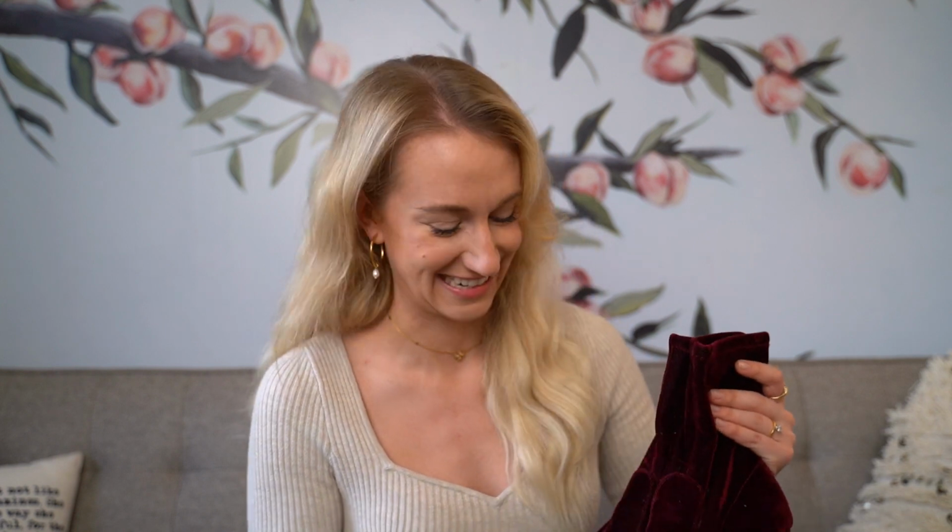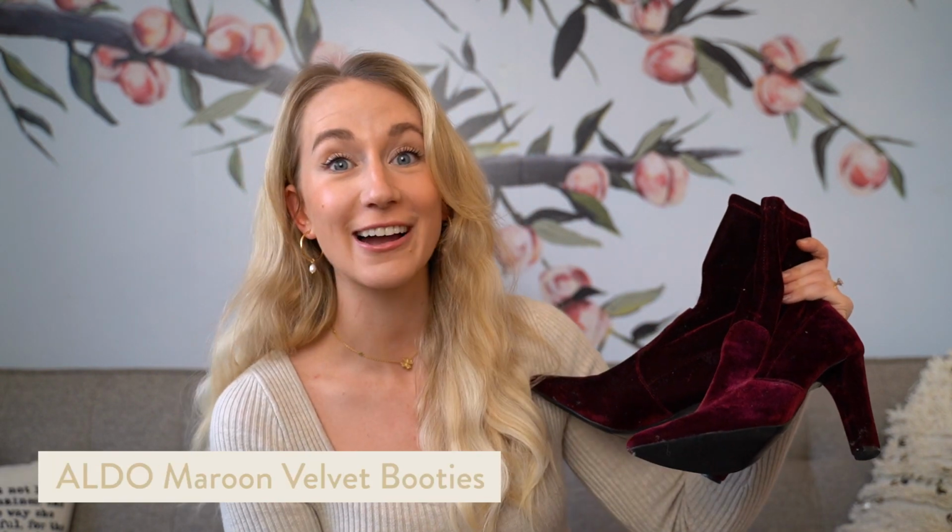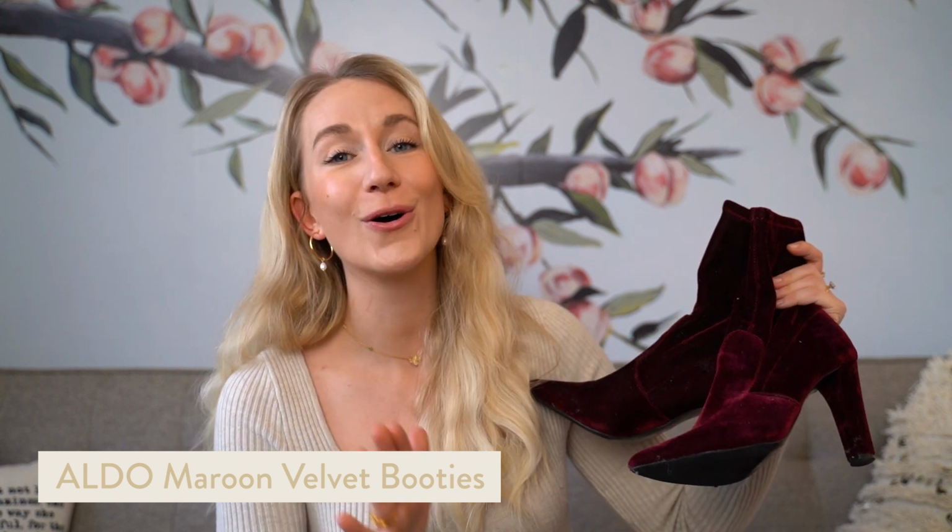Let's start out with the boots that I bought one time at Boxing Day from Aldo on sale, and I have probably worn maybe once. So these are going to be on a declutter, and I just realized that they are the same color of the other boots I'm going to declutter, and they are covered in dust because they have been at the back of my closet. These are so cute though.